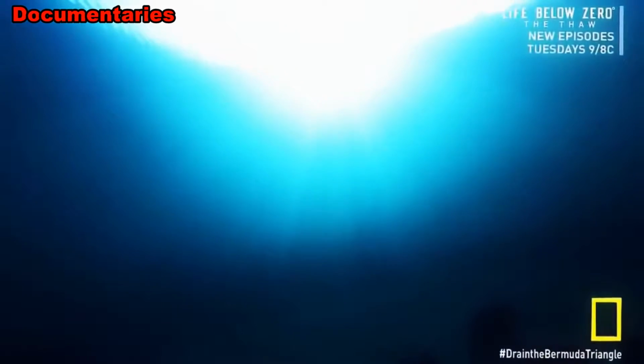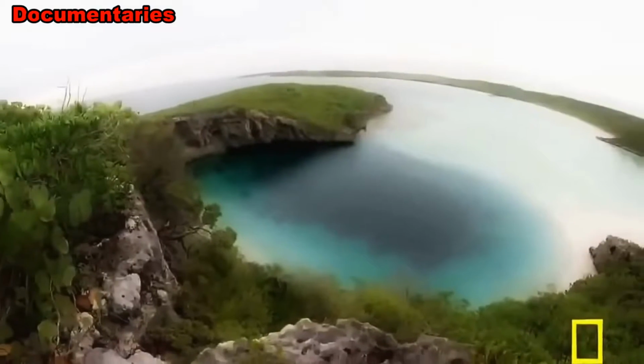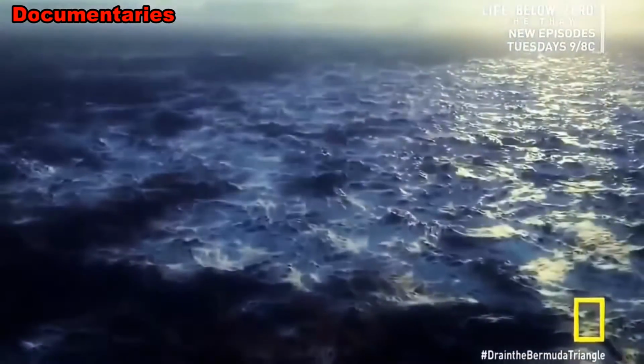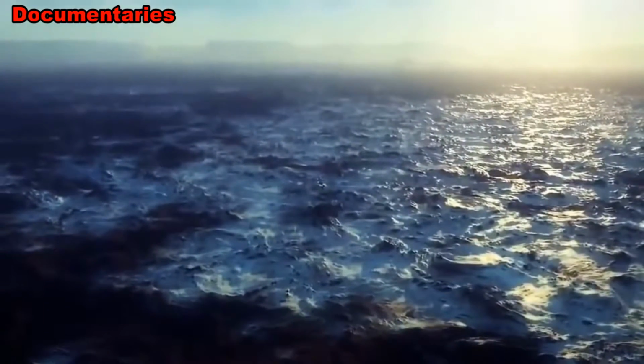The Bahamas' blue holes may be slowly giving up their secrets. But there are many more unexplained phenomena at work in the Bermuda Triangle. Strange tales of gigantic walls of water appearing out of nowhere. And a curious underwater substance covering the seabed with the potential to destroy ships.